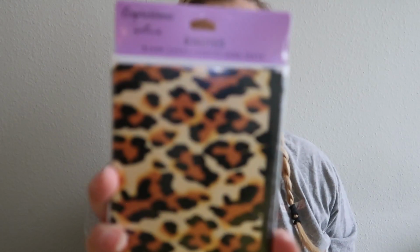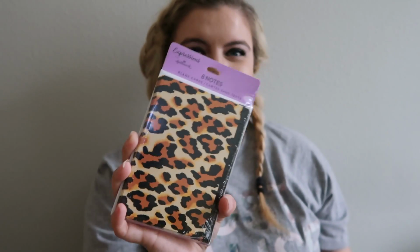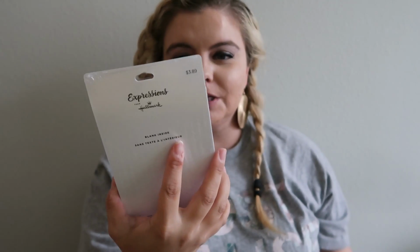The next thing I bought were these really cute little leopard print note cards. Anytime I have a large purchase from my Poshmark closet, I like to do a handwritten note. If somebody spends a significant amount in my closet, I will do a handwritten note in addition to my pre-printed cards. So I just bought some of these to have on hand because they are so, so cute to write on and throw in with my orders.